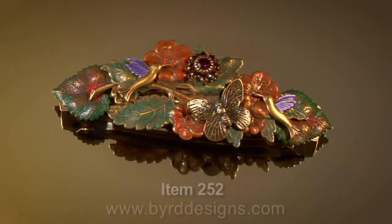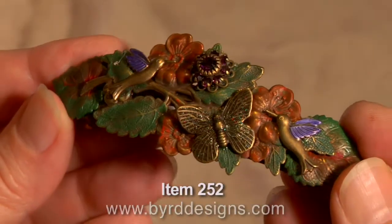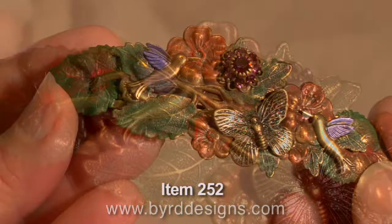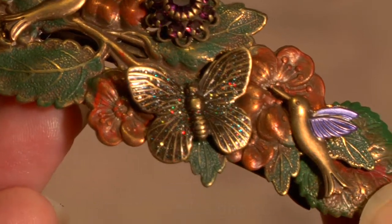This is our Hummingbird and Flower Hair Barrette, another one of our hand-painted garden collection pieces. The colors are vibrant and bring to life a left and a right hummingbird that fly over a bouquet of flowers, along with a glittered butterfly.